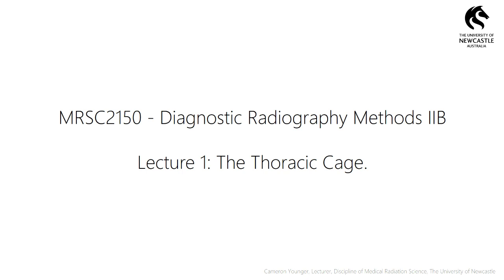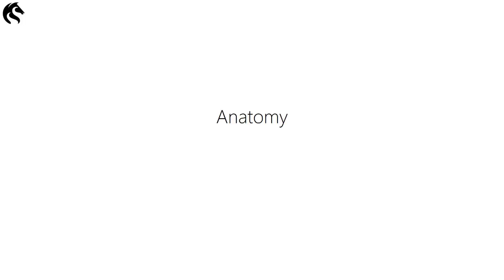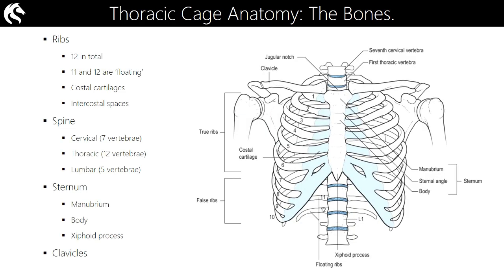Okay, so what's going to happen is I'm going to tell you the rules and what I'd like to hear from you in an exam, but be completely aware that when you go out onto your placement, they're going to tell you every bit of advice I gave you about ribs is completely wrong. So here goes. All right, so first of all, let's have a quick look at some of the anatomy of the thoracic cage. What do we need to know?